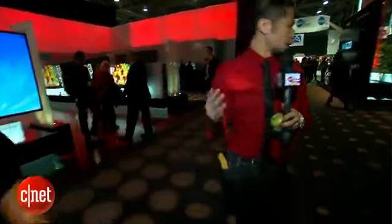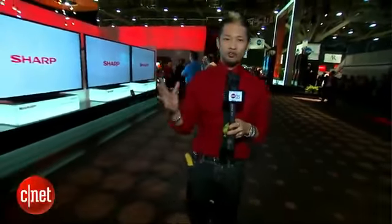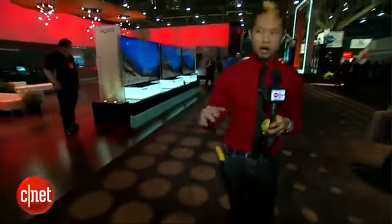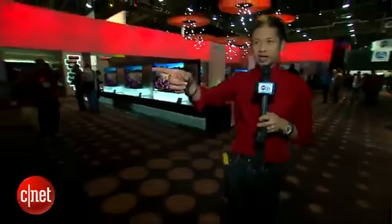We're going to show you more of the Sharp booth. After Sharp, we're going to go to Samsung. Again, we'll continue to show you all the cool stuff. One of the coolest demos here at Sharp's booth is an 8K TV concept. We know there's 4K television sets, everyone is showing them here, but Sharp really wanted to take that to the next level.